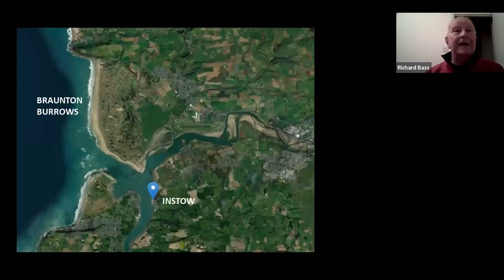Now, to have amphibious training, you need landing craft. So the US Navy moved into Instow. They moved in and they had 85 craft, 850 men. They couldn't billet everybody in the little villages of Instow and roundabout.